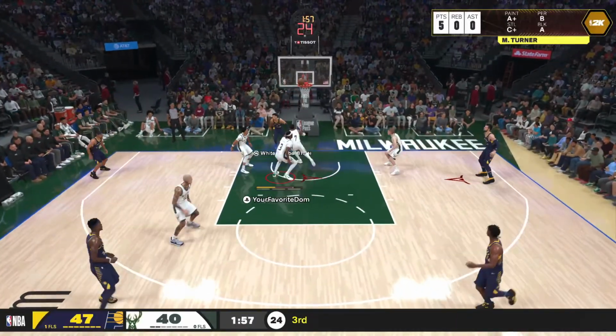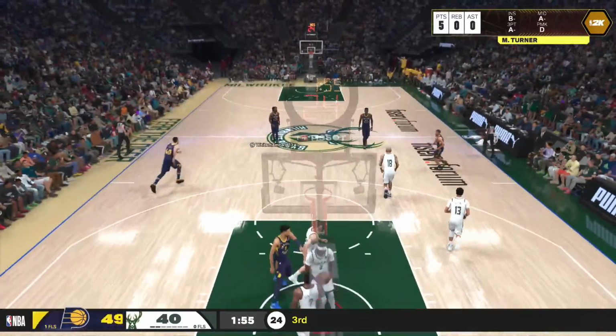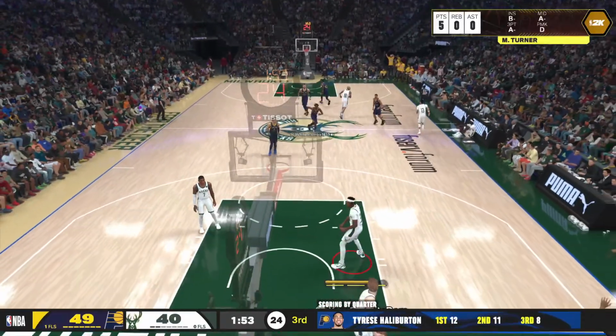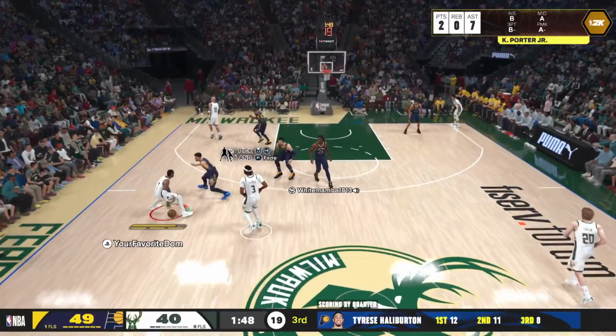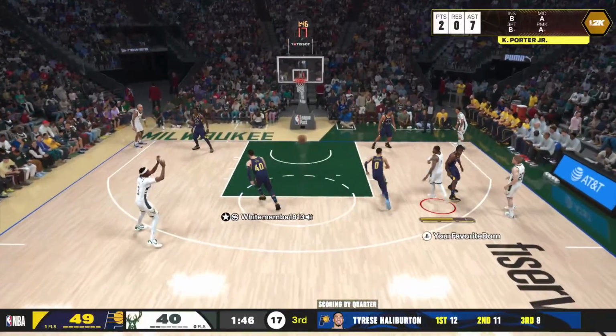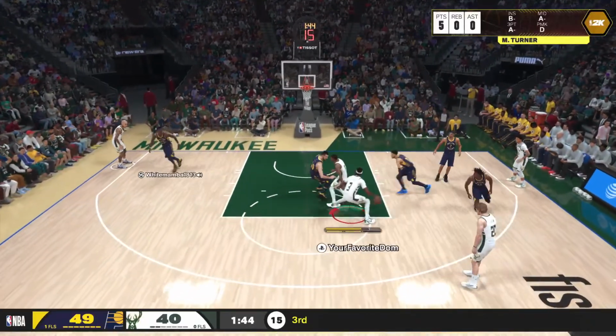Halliburton drives. Soft touch off the glass. Halliburton's got 31 points. And using that momentum to his advantage. Even when Halliburton gets knocked around, he pushes through it well.